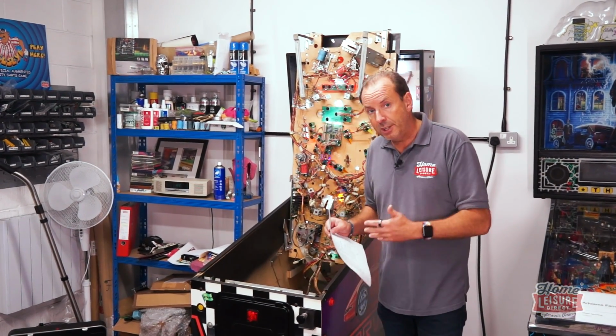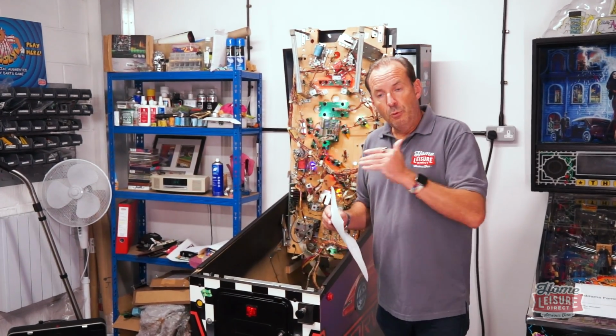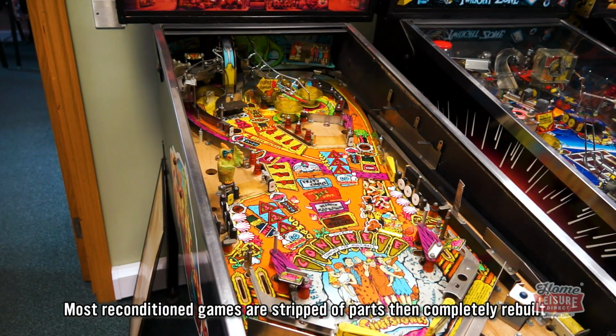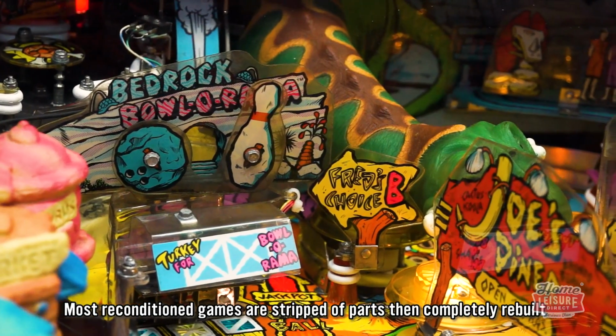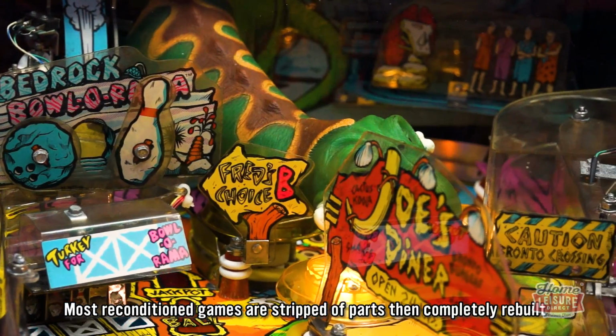So we'll go through all the test logs to make sure that every single game doesn't have any faults in it at all. We'll take everything off the play field. We'll clean the play field, wax the play field, put everything back. If anything's broken, we'll fix it. We'll replace all the rubbers on there, make sure all the bulbs are all replaced and all working perfectly. So it's a meticulous job that our engineer goes through, and it just gives you a bit of a flavour of what we've got in here at the moment.